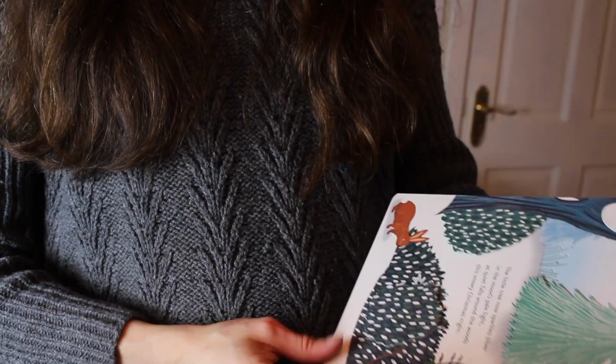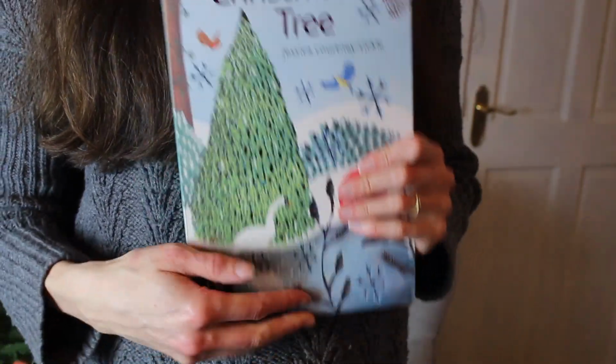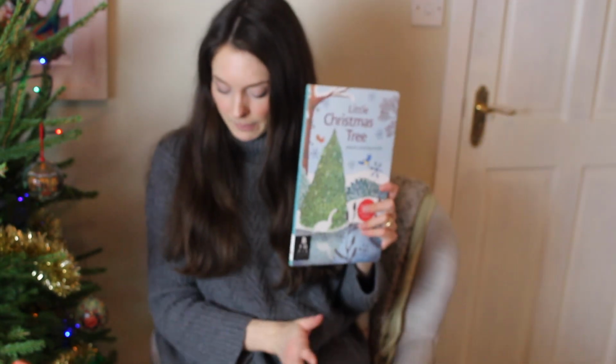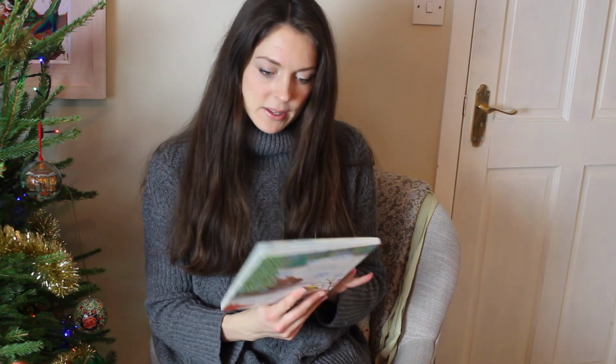I adore it. It does reference Christmas, obviously it's a Christmas tree, but there's no Santa or anything like that in it. So if you're more Montessori, this could suit you. Definitely worth getting. Again, this one and Pick a Pine Tree are 2 of my all-time favourites. They're just lovely. This is by Jessica Courtney Tickle.